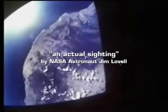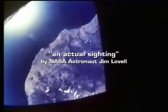Gemini 7 here, Houston, on your 8. Last clear. 7, go ahead. I told you at 10 o'clock high. This is Houston. Say again, 7. We have a bogey at 10 o'clock high. Roger.